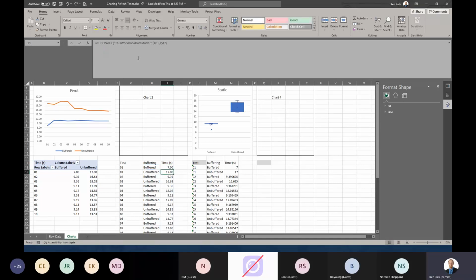I'm just going to hit Enter on that one now, and then go back up to it. So it always starts with equals cube value. That's what's going to get the value of the measure out. It always starts with this workbook data model, or sorry, I say dot, that's the way I think about it. And then it talks about the cube members that we want. You can put in as many cube members as you want to filter your data. So you can look at this as saying, read from the data model. What do you want to get back? Well, let me tell you.